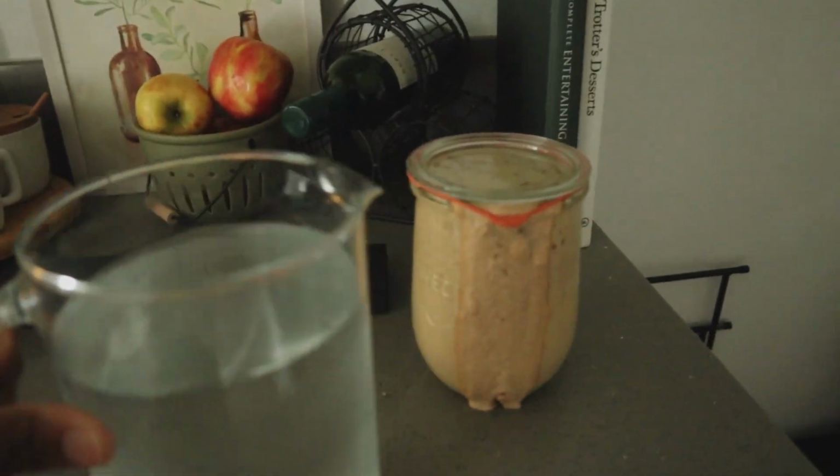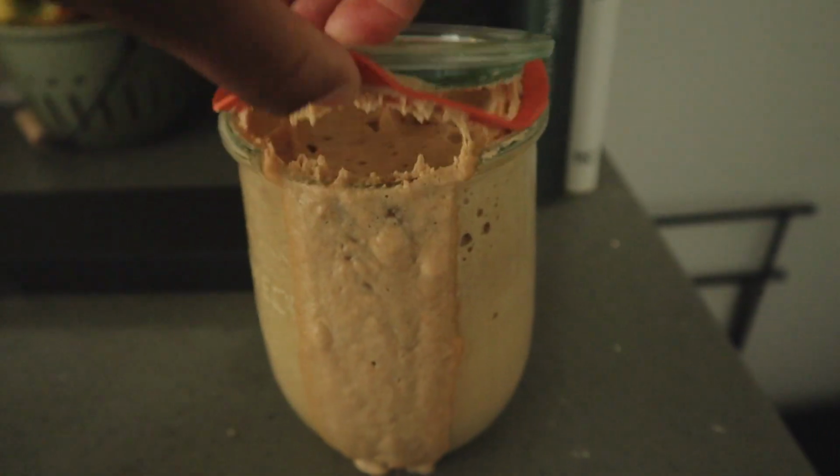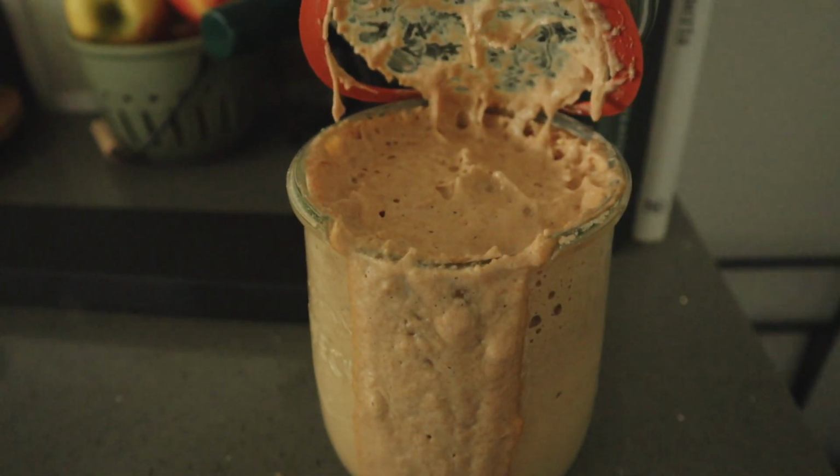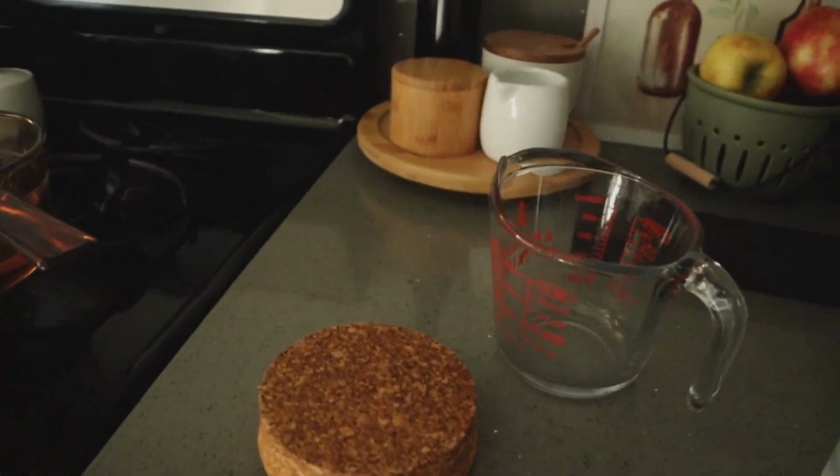And oh yeah, my freaking sourdough overflowed. It rose significantly, and I don't even want to deal with that right now. So that's what we're getting into.